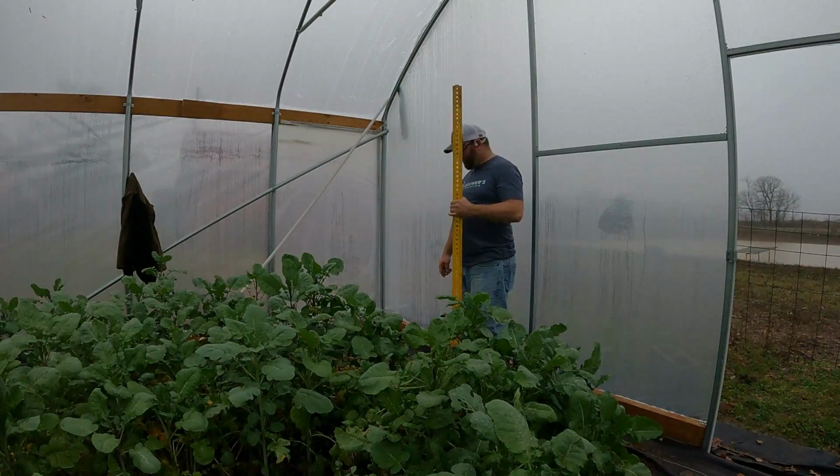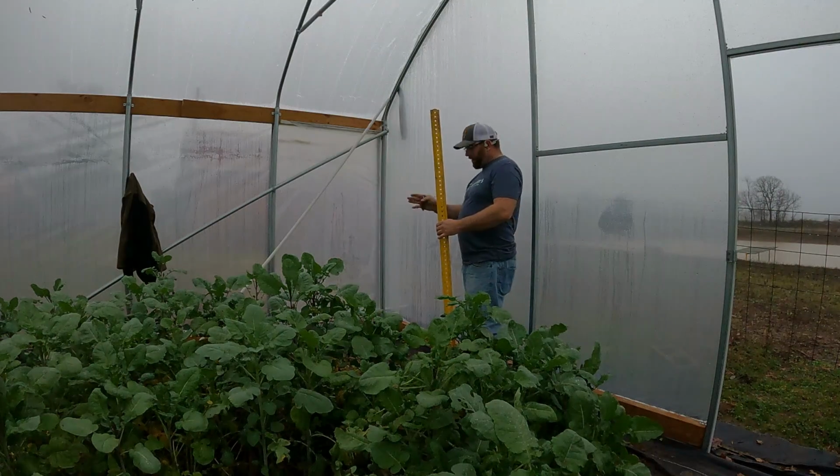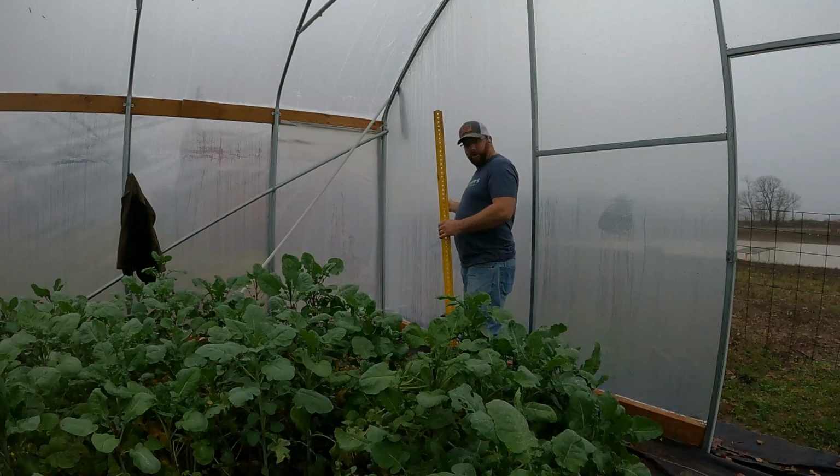So now I'm going to set in some posts. I'm actually going to set them pretty close to this wall here because all my piping is going to be over here. Don't need nothing back here, it's just going to be wasted space. So I'm going to set them fairly close.